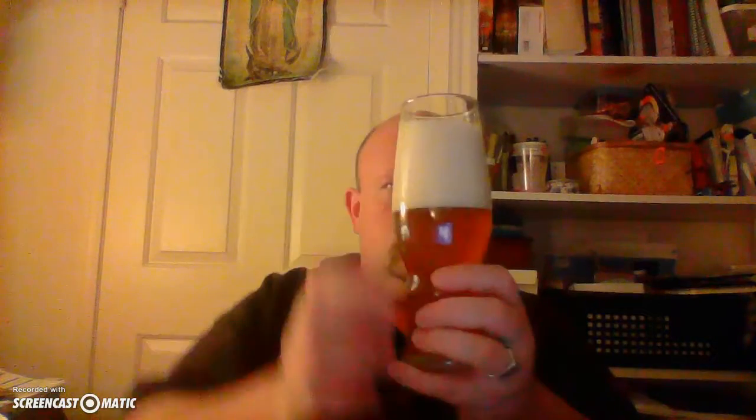This 100% malt Vienna style lager from Lithuania. Well, as you can see, the head is rather strong. This poured out almost an amber color.